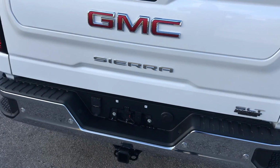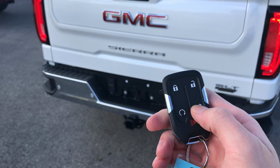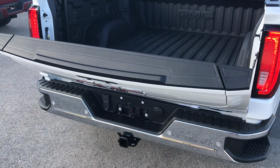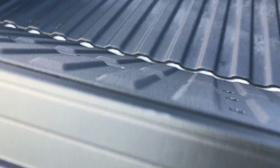Now, if you want to open up the tailgate from the push of your key button, you're also able to do that. Just double tap the button. That's going to drop down like so. And there's also a button on the inside of the cabin to open this up.